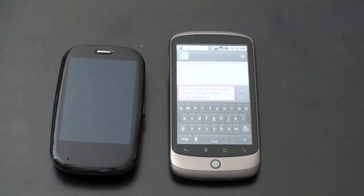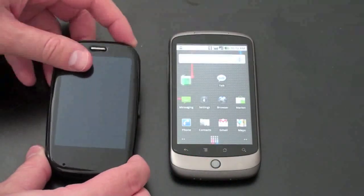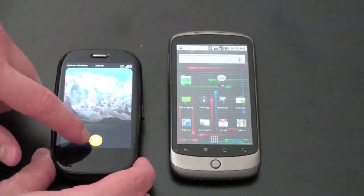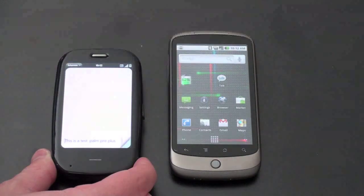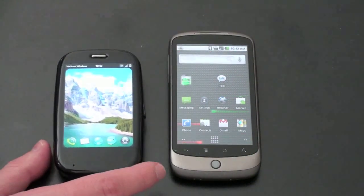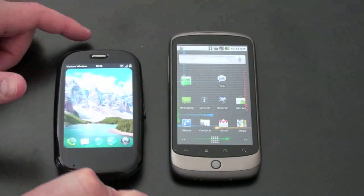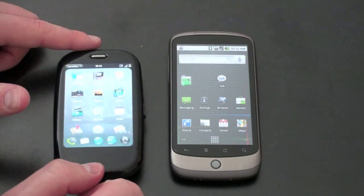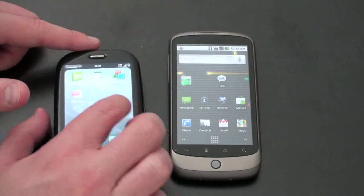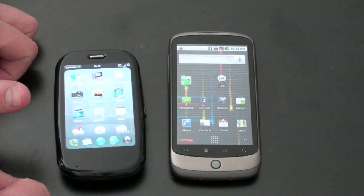Both of these things handle navigation a bit differently. Let's take a look first at the Palm Pre Plus. So unlock it, slide to unlock. And we're here on the main home screen. You might think that there's a lot of wasted space here. You get a row of icons across the bottom that are customizable. You can pull up the menu icon, the launcher, and you can scroll and see the different choices, and you can move these around in any order that you like.